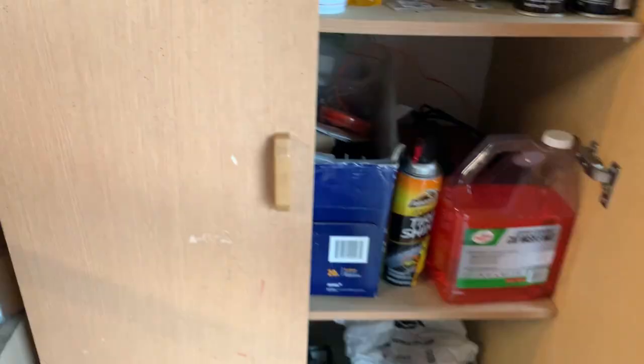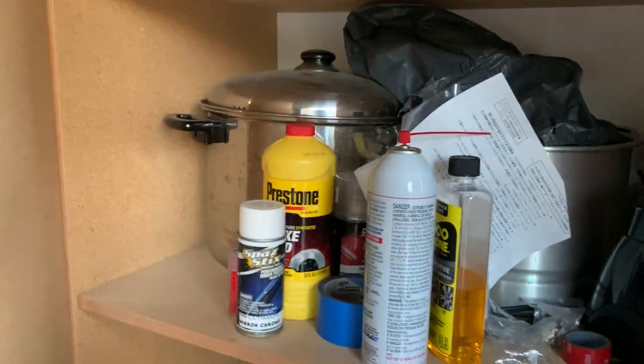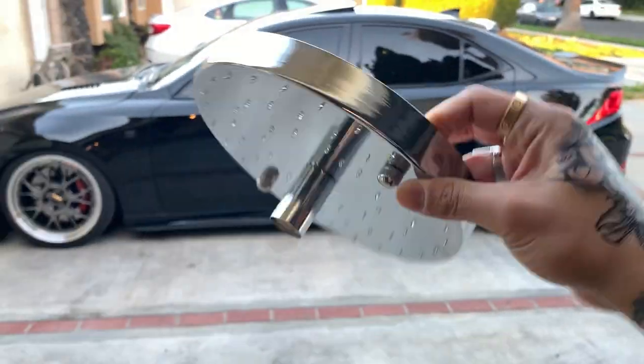No more talking. I don't think I've ever showed you guys this. This is my little cabinet. It's got a lot of my essentials, got my paints, a couple other little goodies, some oil. So what we're gonna be installing is this. It may not look like anything, but it's actually a chandelier. You guys heard it, it's a chandelier. So we're gonna go ahead and install this inside.